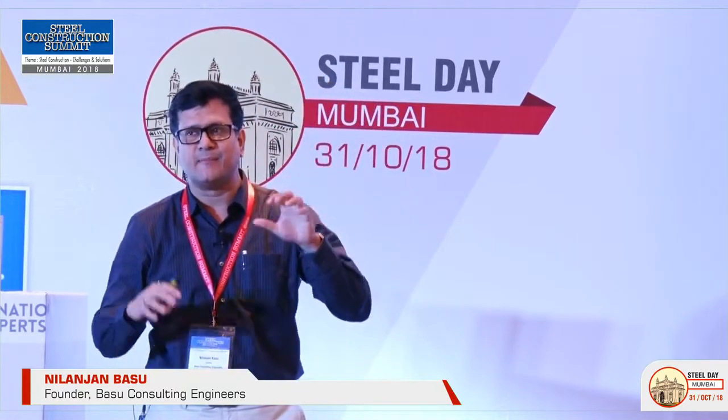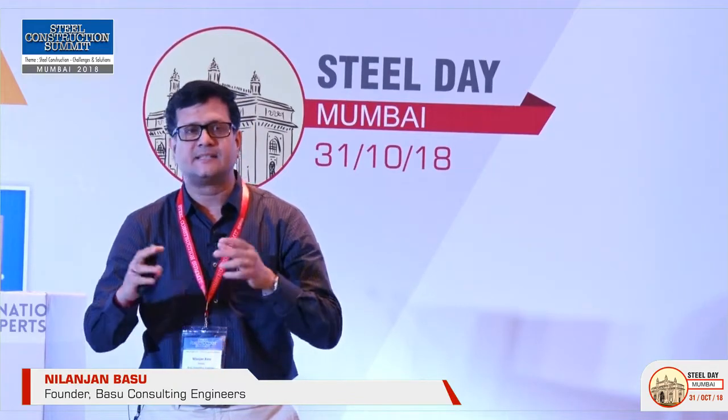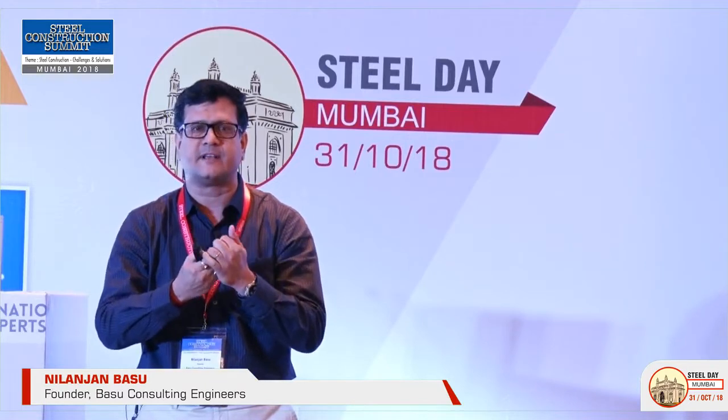Next, there's a viewing gallery. The glass connects to the outer frame. So there are two frames over here. One is the main core frame which holds the whole structural stability, and the second is the frame which holds the glass and the solar panel. There is glass facading also in this.